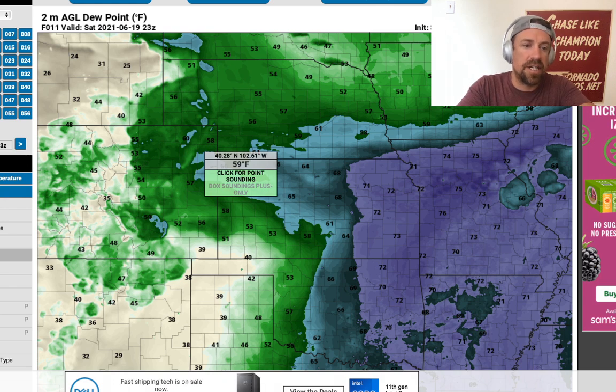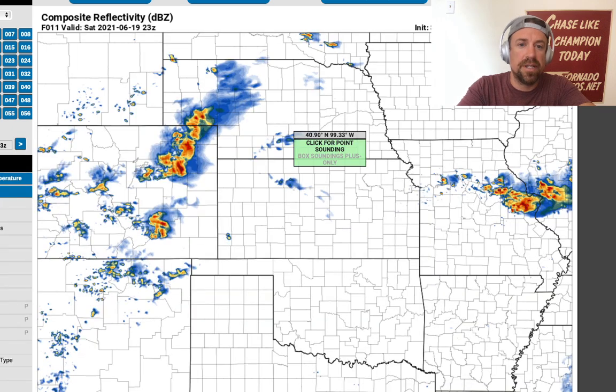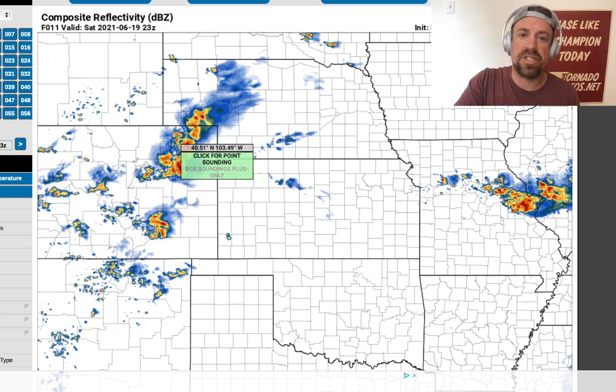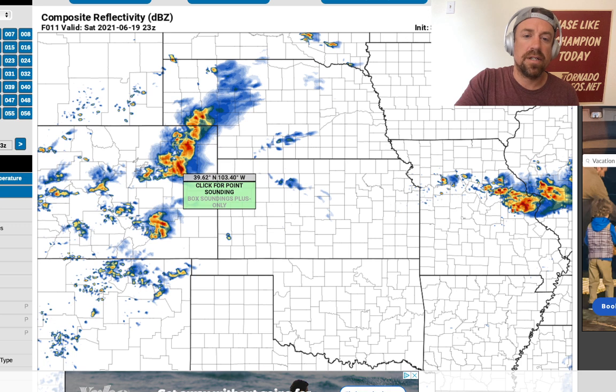And there is a 2% risk for tornadoes here for these storms. So it looks like supercell storms will be in northeastern Colorado, hitting that moisture, in the Akron area and down toward just south of there.